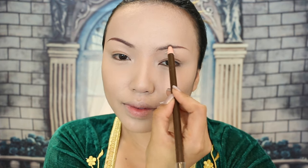Now for the brows, I'm taking a light brown art pencil and making really thin arched brows. I feel like the brows need to be a bit more reddish to match with the wig, so I'm taking a red lip liner and applying it on my brows with an angle brush.